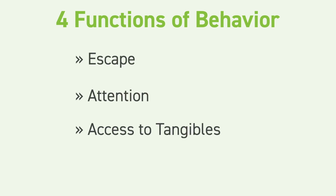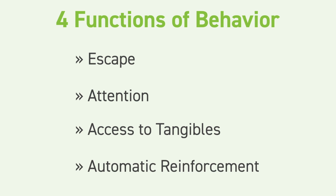So if we view behavior from this perspective, figuring out its function, it gives us the knowledge of how then to teach the appropriate way to get that same outcome. And also allows us to arrange the environment so that the challenging behavior doesn't produce that outcome anymore. We're going to focus on teaching functional alternatives today. The 4 main functions of behavior are escape, attention, tangible, and automatic reinforcement.